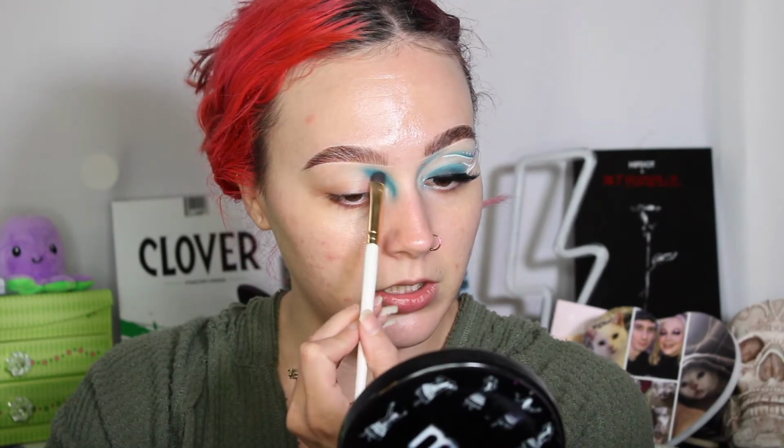They're my favorites. Alright, I'm going to take this brush, a DeWalt Beauty Lounge little shader brush, and take a little bit more of Urchin on it and just really work it into the crease here.